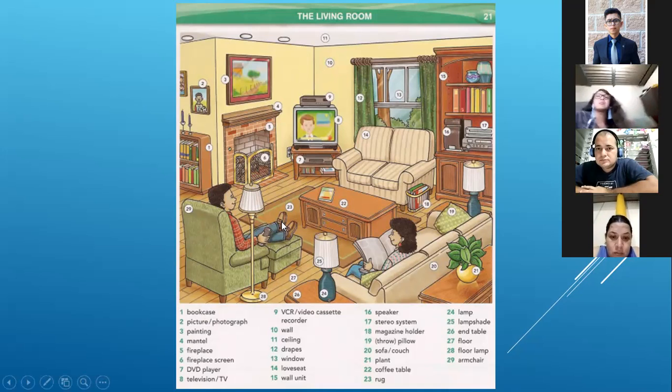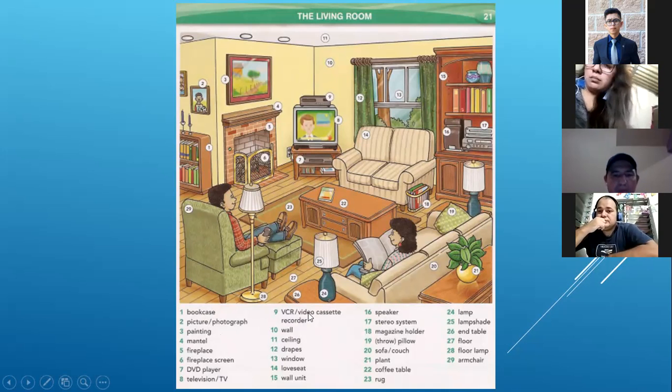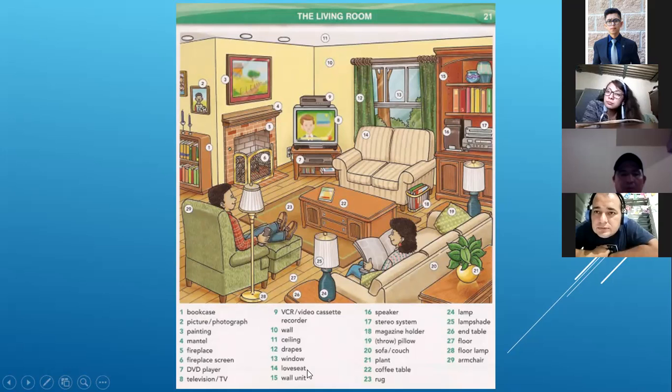The living room. Only listen, please. Bookcase, picture, photograph, painting, mantel, fireplace, fireplace screen, DVD player, television, TV, VCR, ya no se usan estos, pero aquí está todavía. Okay, video cassette recorders. Wall, ceiling, drapes, window, love seat, wall unit, speaker, stereo system, magazine holder, throw pillow, sofa, couch, plant, coffee table, rug, lamp, lampshade, end table, floor, floor lamp, armchair. This is the living room.